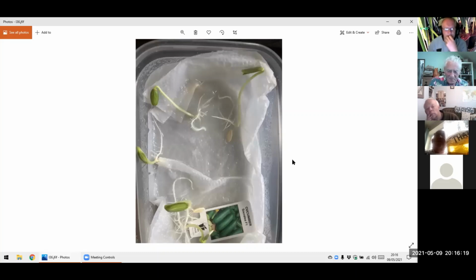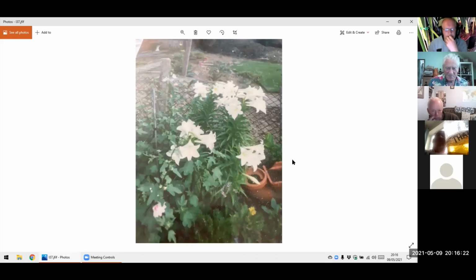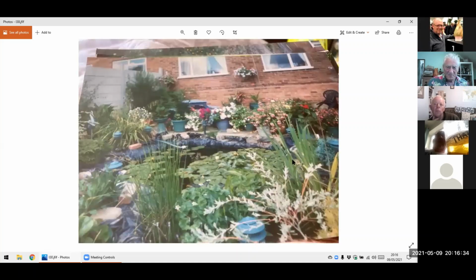Next picture, Mick. And that's me old garden. I grew my Donna lily, giant lilies. And the next year I never had none. Next picture, Mick. You should have some this year then. Yeah. And that's my old pond, going back before I had the kids. And I had loads of fuchsias and geraniums, as you can see, and koi in there. It was beautiful. Now it's all slabbed.